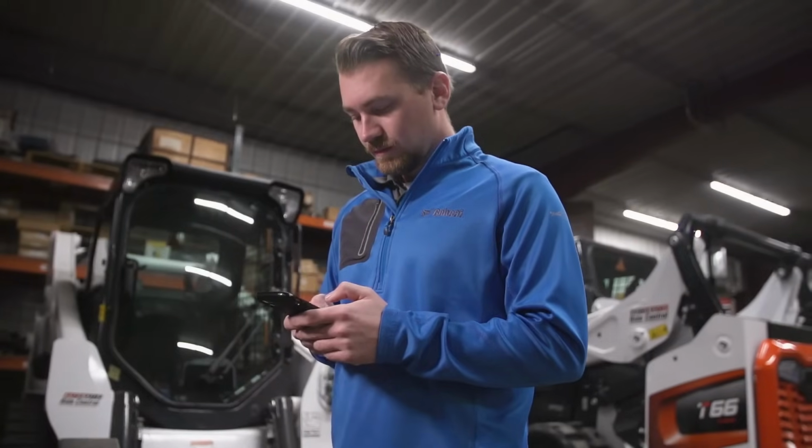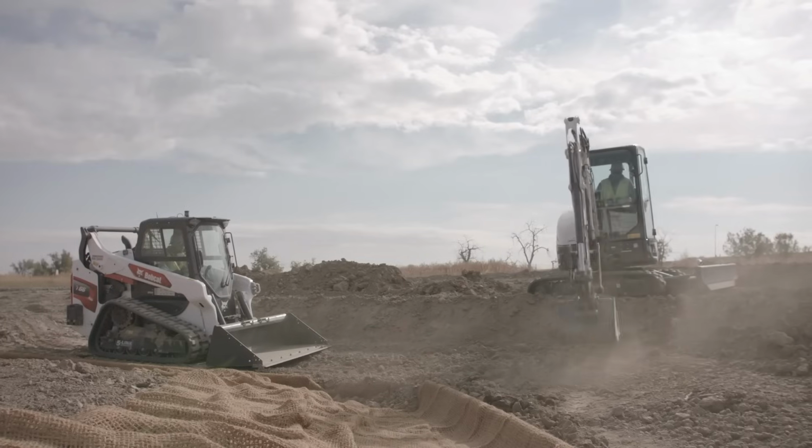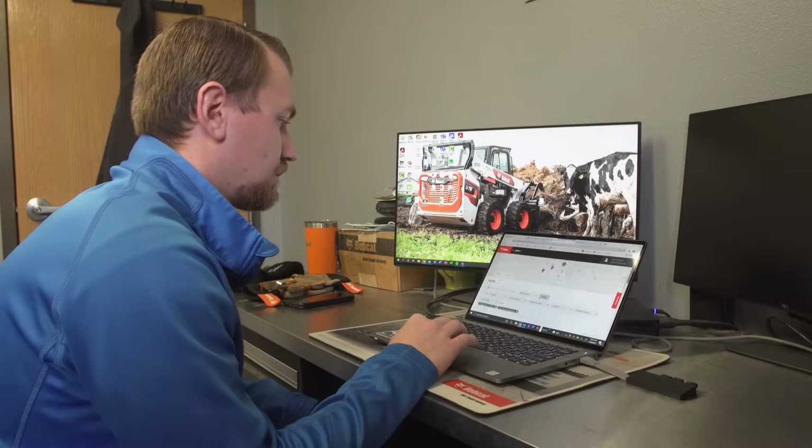Machine IQ is really a tool that helps customers focus on solving any issues that arise in their equipment, getting instant support from their dealers, and also the peace of mind of making sure that their equipment is where it's supposed to be.